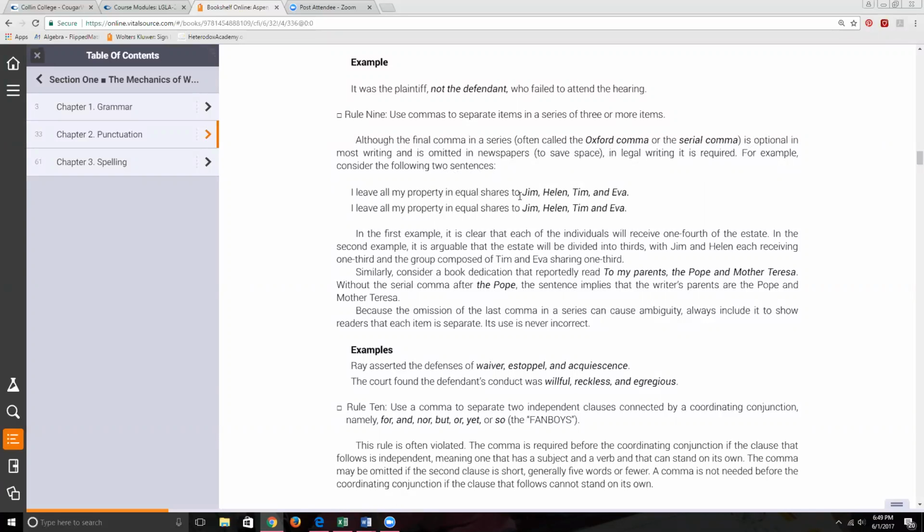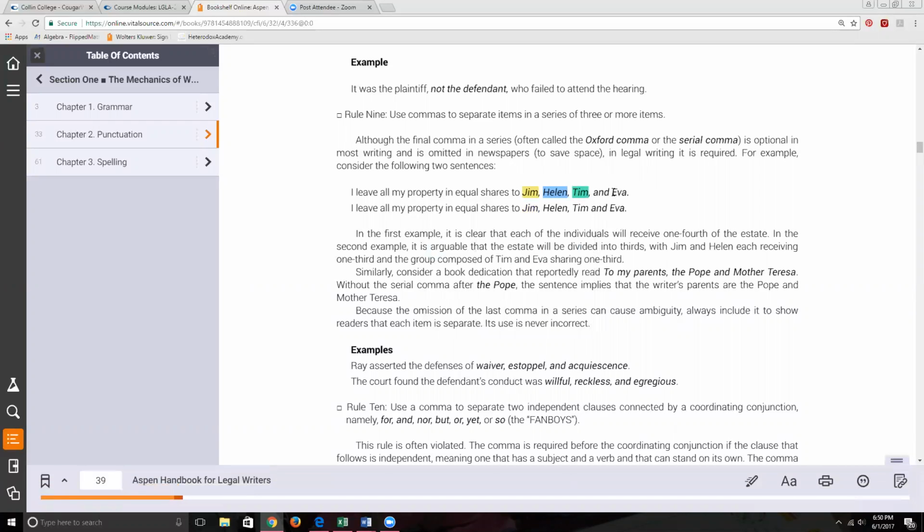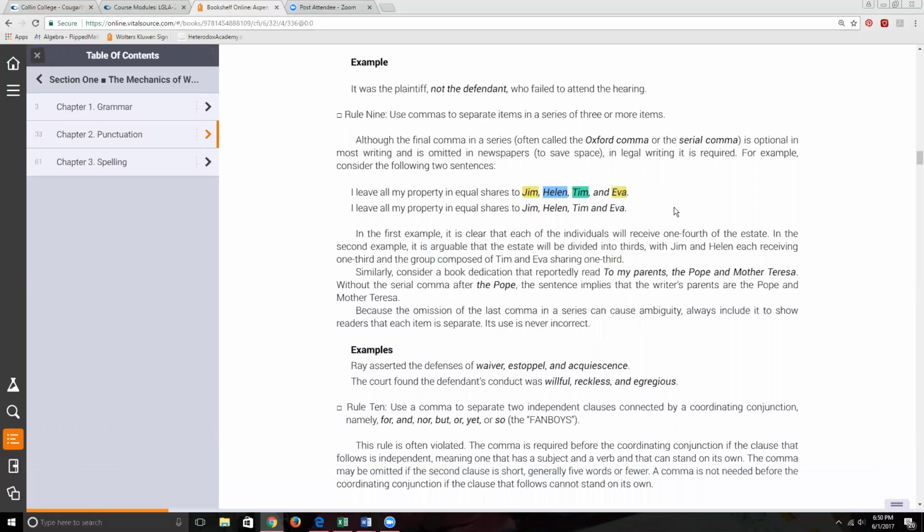I leave all my property in equal shares to Jim. He's our first one on the list. To Helen. To Tim. And to Eva. So we have 4 people on our list. Okay, so each one is getting 25% of my assets.